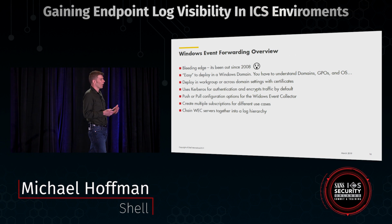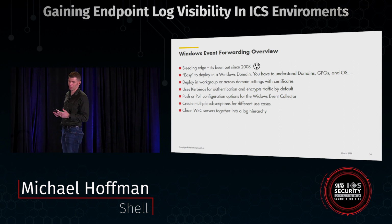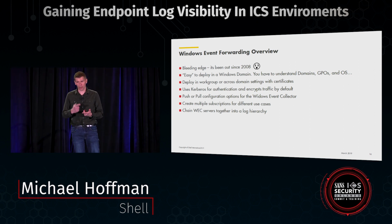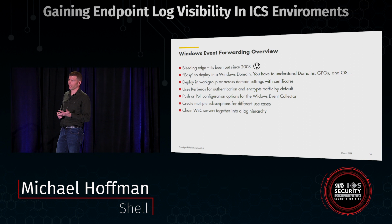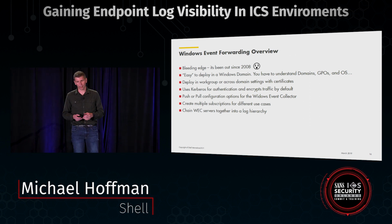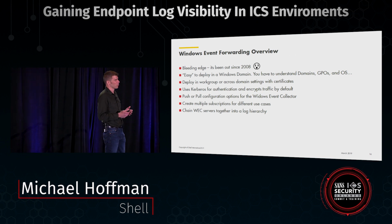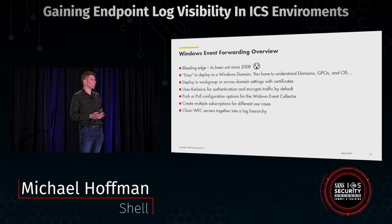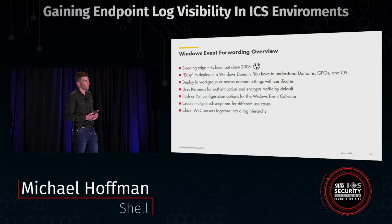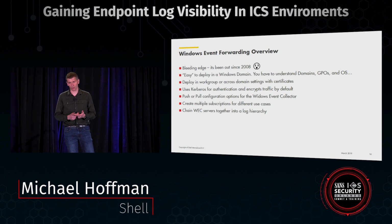I would say in a domain environment, it's very easy to deploy, but take that with a grain of salt. Easy for one person is difficult for somebody else. If you're familiar with domains, group policy objects, and so forth, it's quite easy. But it all depends on who's doing this. It is a little bit more challenging when we look at deploying this across domains or across workgroups. A lot of times in our ICS environments, we have multiple domains. So this is easy to deploy when you have a domain environment, but if you go across domains, you have to pull in certificates and so forth.